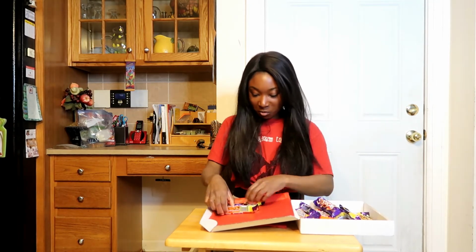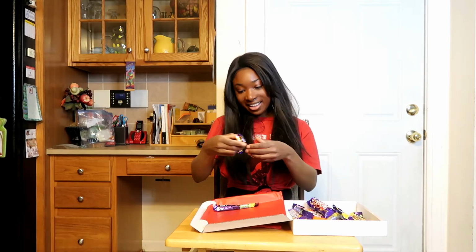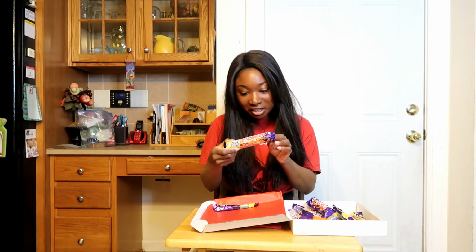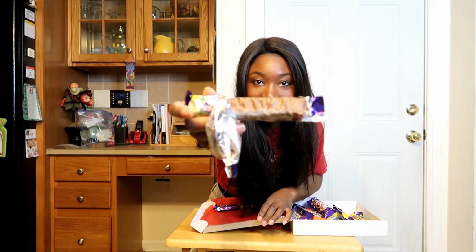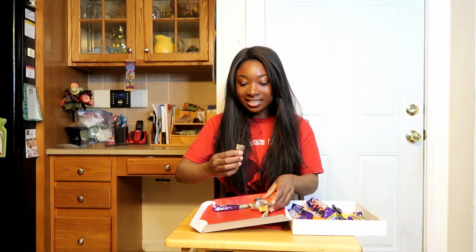I guess I'll just start with any random one. Okay, this is called the Crunchy Bar by Cadbury, and the packaging looks like this. I'm sure it has a crunchy component. Golden honeycomb wrapped in Cadbury milk chocolate. That sounds good. And this is what it looks like, just a typical chocolate bar look to it. Oh, the inside looks interesting. It does look like a honeycomb type of vibe, if you can see that. That is cool.